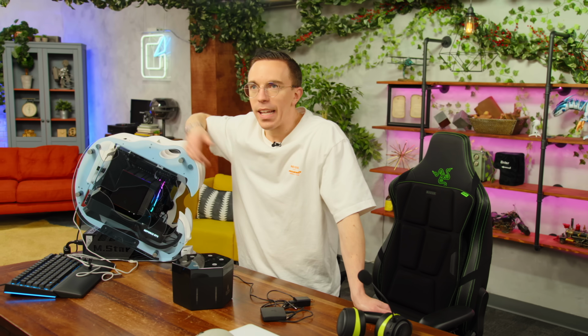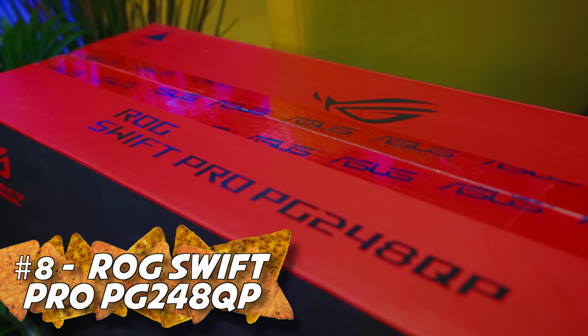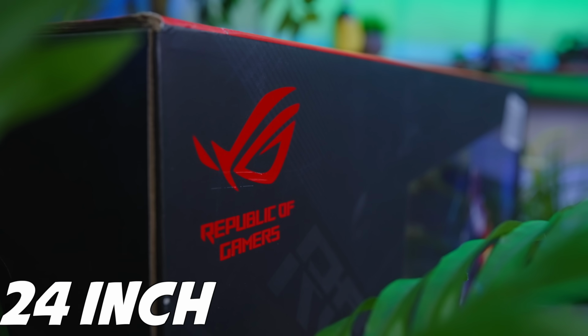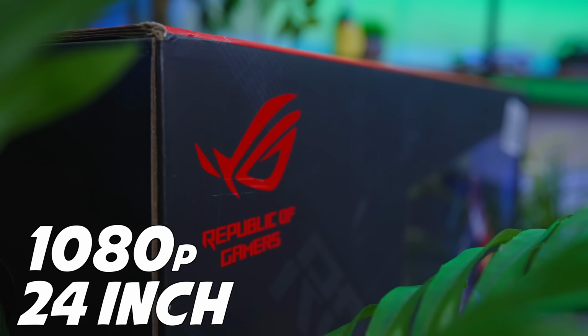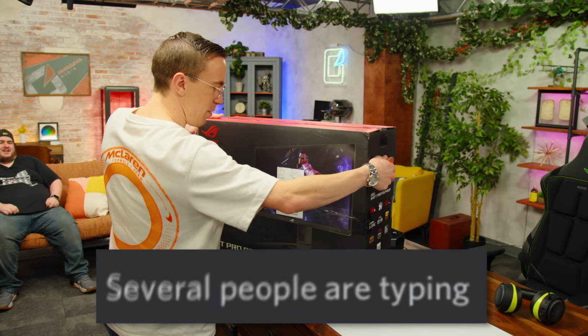Oh, he's got the thing. Matt, is that my monitor? Do you finally have my monitor? Oh, no. ROG Swift Pro PG248QP. It's a 24-inch 1080p display, which means this is for sweaty nerds. Let me explain. What do you mean by that? No, you know exactly what I'm talking about.